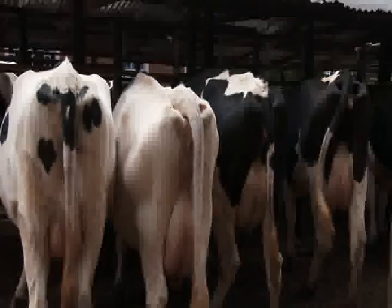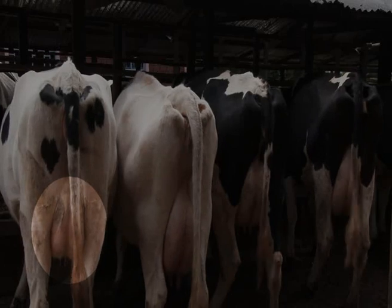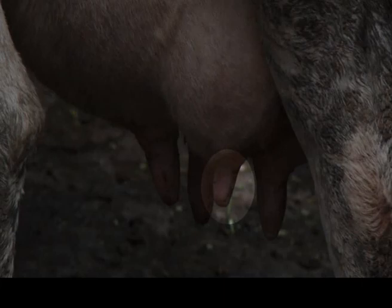Note that teats of older cows appear fuller than those of younger ones. A teat that is not working will look much smaller than the other teats.